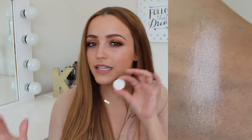This one is called Ice Queen, and it is pretty much just like White Lies, only a shimmerier version. So while that one is matte, this one isn't. Not gonna lie, this one isn't my favorite just because it's a little bit patchy when I apply it to the skin, but if you like shimmery white colors, then this is a good one.